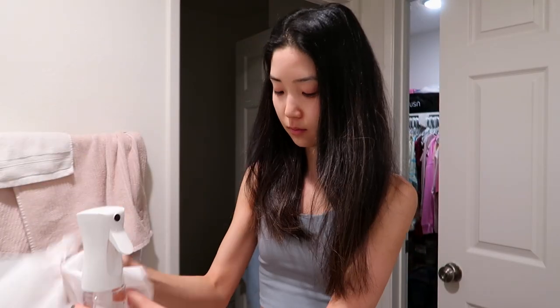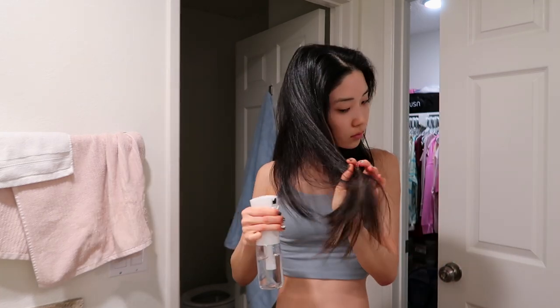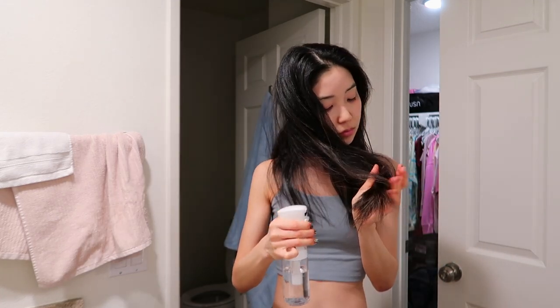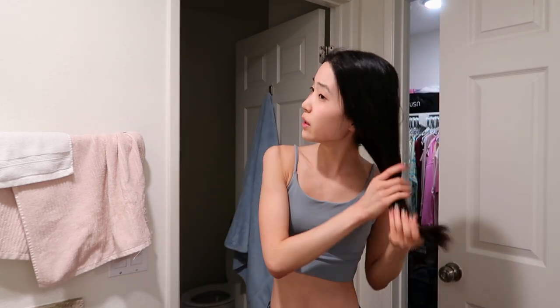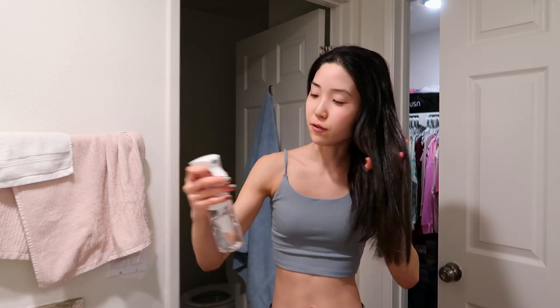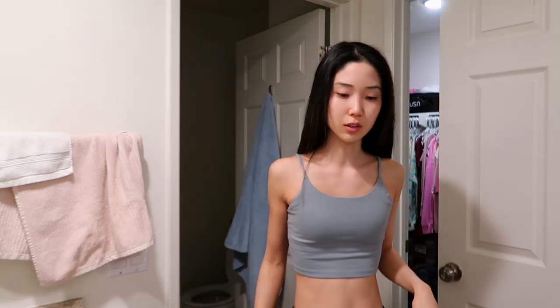Oh, I just spilled that all over myself. So from my understanding, you're supposed to use the Dyson Airwrap with wet or damp hair, but my hair is clearly dry, so I'm just going to spray it with a spray bottle. Hopefully that's damp enough. I highly recommend that spray bottle. I don't know, there's something about it. It feels so luxurious. Oh, it made my floor all wet.